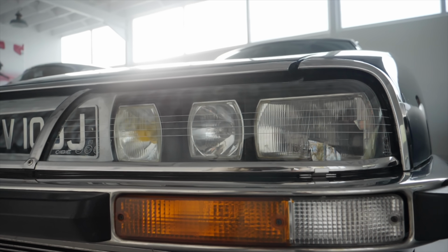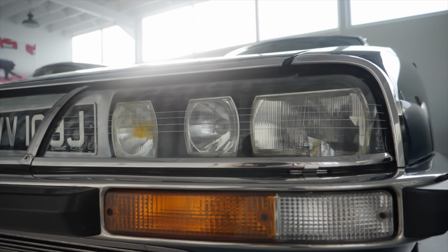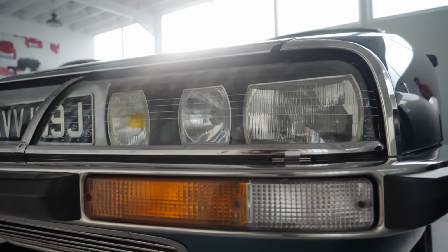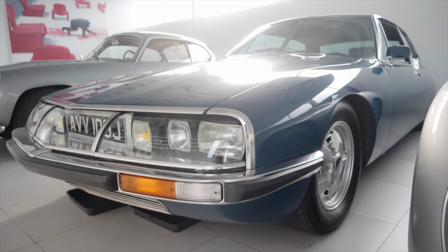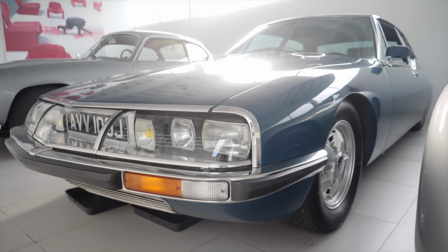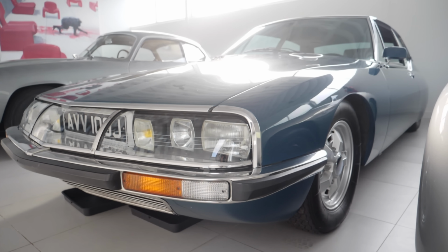So it's full of this amazing French technology. It's got lights that turn with the steering wheel. It's got this pneumatic suspension. When you turn the engine on, the whole thing rises up, and you can adjust that up and down depending on what you're doing. That's advanced. So if you're going across Germany on a long motorway or something, you can drop the suspension right down, and that's more aerodynamic.